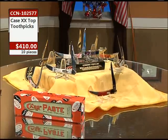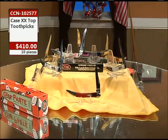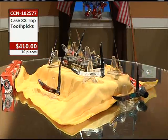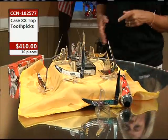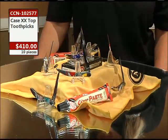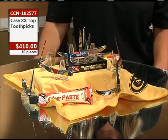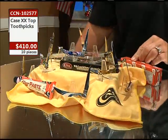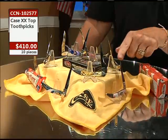This one is your top toothpick collection. I think it is almost sold out too. We just came out with a brand new trapper set, folks. We started the show off with that, but we are wrapping up the last of this one. As a matter of fact, there's only one left. One. Wow, and gone. Yeah, that'll be gone pretty quick.